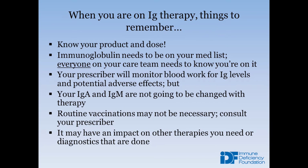Okay. So there's a couple of things when you're on IG therapy that you absolutely have to remember. And the first thing that I stand on the top of my soapbox and lecture all my people about is you absolutely need to know the name of your product and what dose you're on. It's really important. And it needs to be on your list of medications, even though, as I said, it's not a medication per se. It's something that you're on, and all of the people who take care of you need to know about it because it can affect your care.